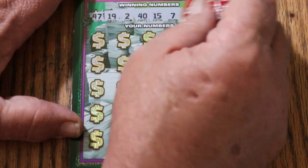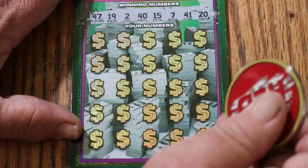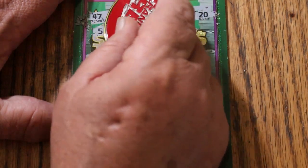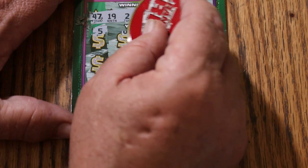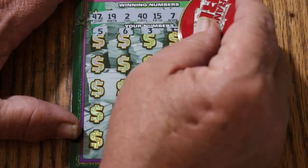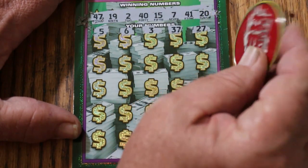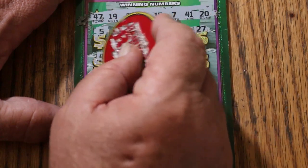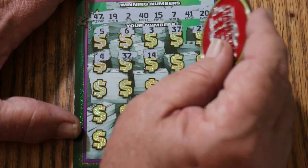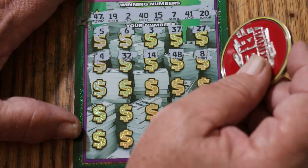My numbers are 15, 7, 41, and 20. We can get a multiplier on this as well. 5, not happening today though. 6, 3, 37, 27, 4, 32, 14, 48, 8, 38.